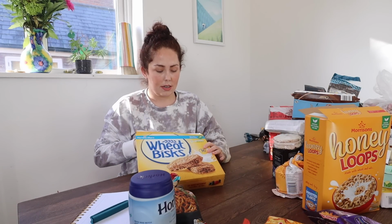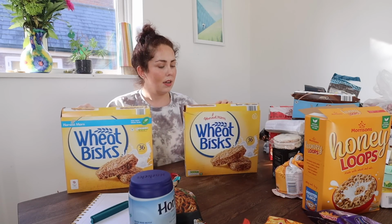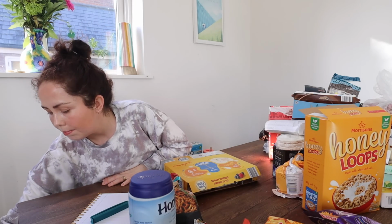Now this is where I have trouble because I've got literally about 500 Weetabix. I don't know why, but I can't bring myself to throw them away because there's so many. To be fair, the dates are good, those dates are not good. But what I'm going to do is keep these because there's loads in there, and I found a recipe where you can bake muffins with Weetabix, an easy snack cake, and you can freeze them.